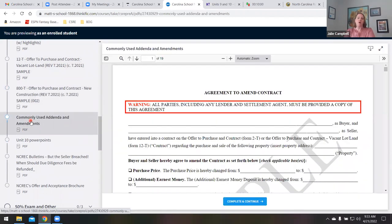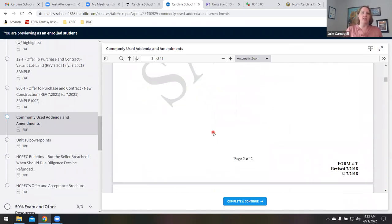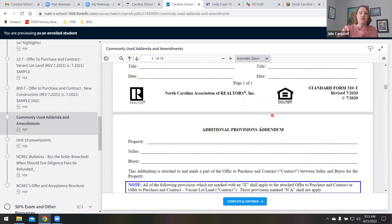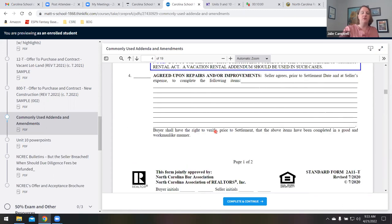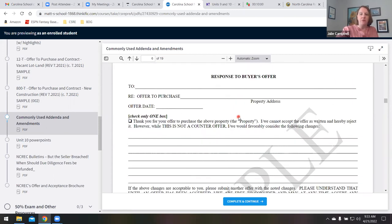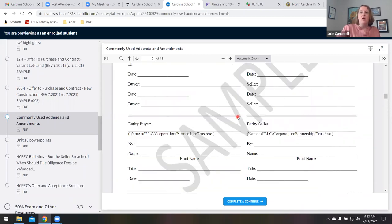We talked the other day about commonly used addenda and amendment. And all those that we talked about are in here. So again, you guys just need a basic understanding of what the addenda does. So for example, we talked about the additional provisions addendum. And we talked about the various things that this form offers us. So I just have the forms in here if it helps you have a basic understanding of it. Focus on what we talked about. Focus on what's in the book. I have these here for your reference. Here's our response to buyer's offer that we mentioned, backup contract addendum, et cetera.